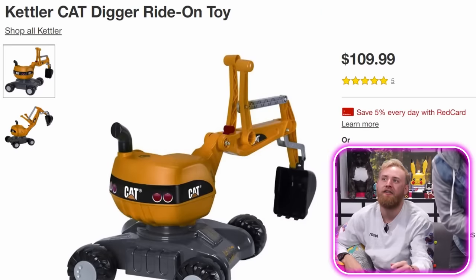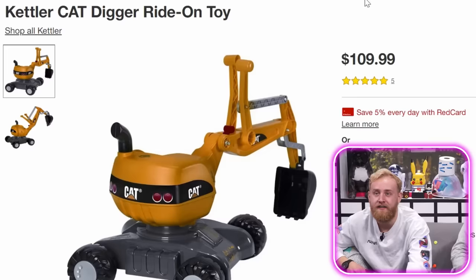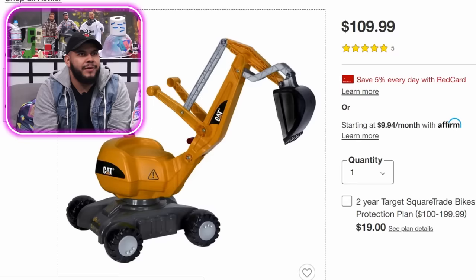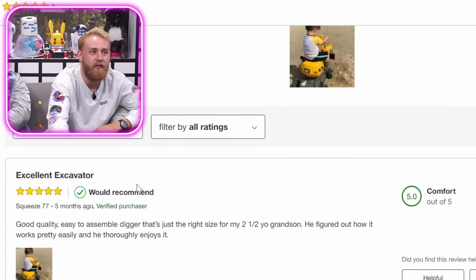We got the Kettler Cat Daddy Ride-On Toy. Cat Daddy? The Cat Daddy. Stop. It's $110. It's pretty much a toy that you can sit on top of, and you can adjust these two little knobs and maneuver them up and down. Yeah, pick up dirt and dump it somewhere else. It's a digger. Comments say they love it, they would recommend it.